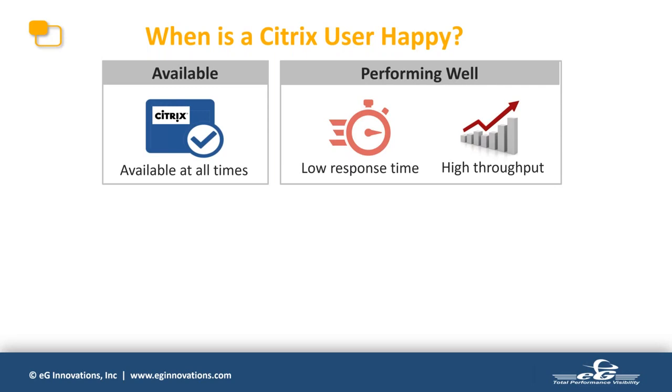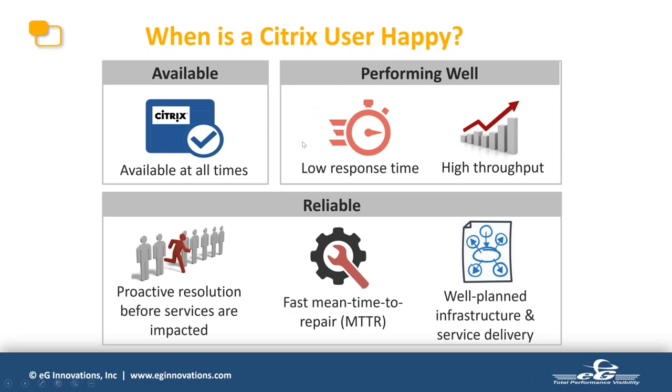So keeping that in mind, let's talk about when a Citrix user is happy, right? They want this to be available, obviously. They want the response time to be low and throughput to be high, so it needs to be performing well. It needs to be reliable. That is, it shouldn't be down for a long time. If there is an issue, they should be able to call somebody and get it resolved quickly. And more importantly, there shouldn't be too many issues. And it needs to be consistent. They need to be able to trust it. All of this makes up your user experience.